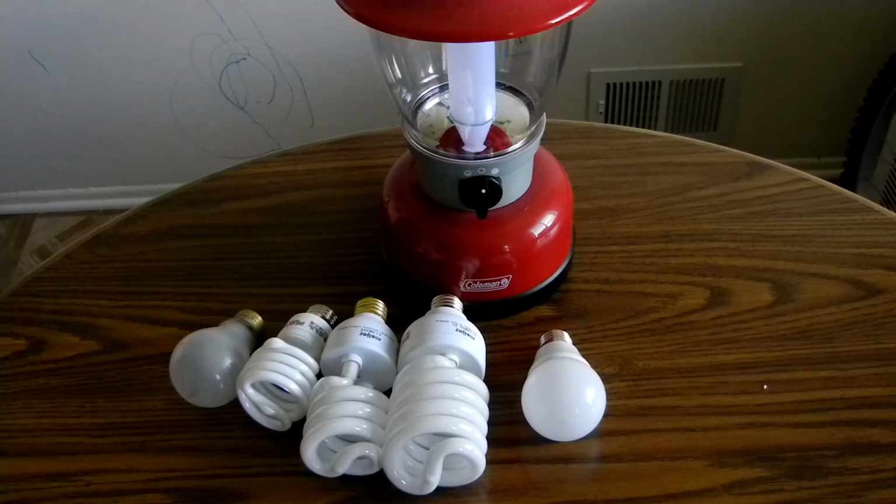Multiply that by 25 years, and you're looking at $2.50 over 25 years that you're saving by putting that bulb in, okay? So it would take about 50 years for you to see the actual return on investing in that bulb. And this is what confuses a lot of people.